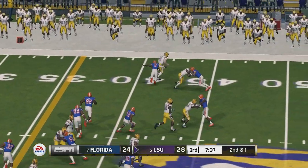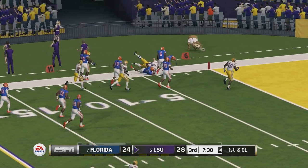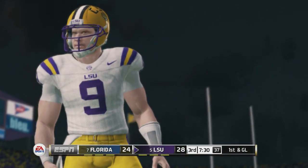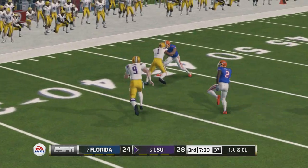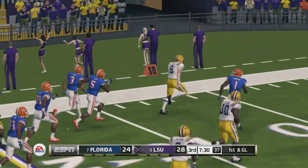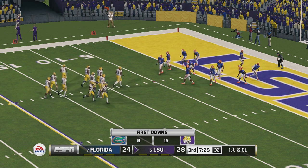He might have a chance. He's at midfield. Inside the 30. To the 10. He gets hit out of bounds at about the 5-yard line. Looking to capitalize on the big run. It's now first and goal.